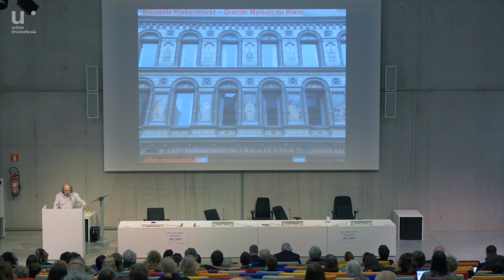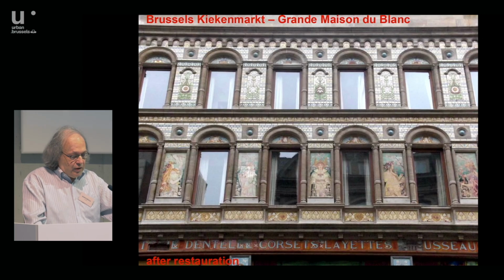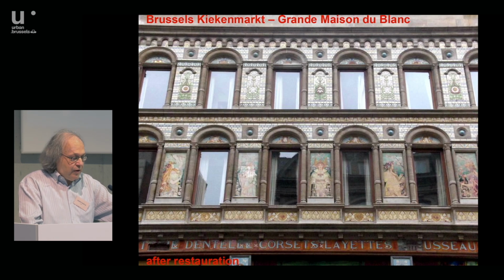First of all, I'll start with a marvelous realization in Brussels, La Grande Maison de Blanc, after restoration, here in the picture. It was the first large-scale realization with architectural ceramics and tile panels in Belgium. Realized in 1897 with ceramics from La Majolique-Amptine, a small shop, and with tile panels to designs of Privat-Livemont, our Belgian Alphonse Mucha, and these were executed by Boch Frères in La Louvière.